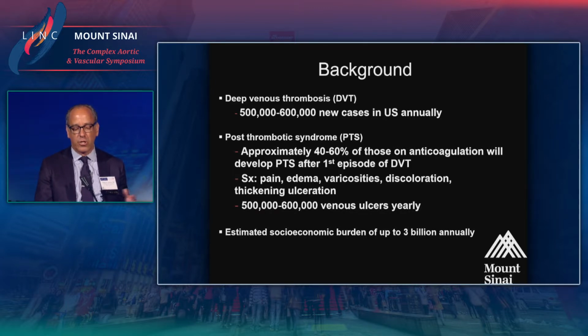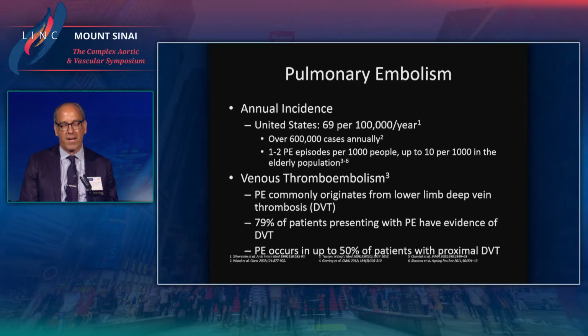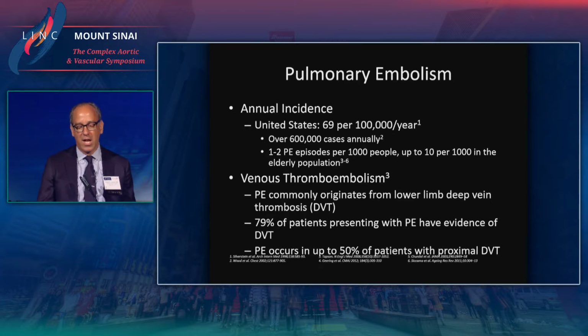Again, venous ulcers, there are some estimates of 500,000, maybe more Medicare beneficiaries that have chronic venous ulcers, and obviously these are people who are severely debilitated, and this is costing billions of dollars to CMS funds annually. Pulmonary embolism, another manifestation of deep vein thrombosis, again, another 500,000 cases diagnosed annually. We certainly see this in our healthcare system. This is a very catastrophic diagnosis.